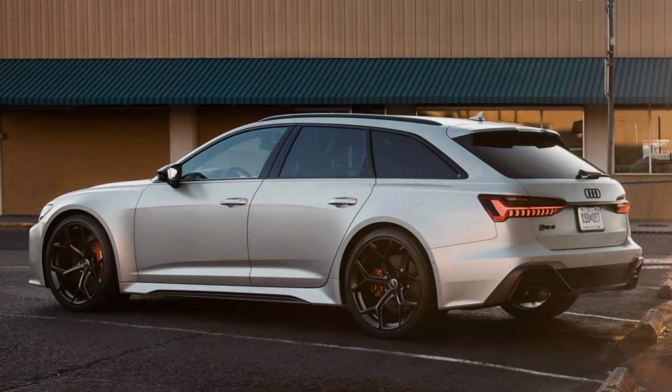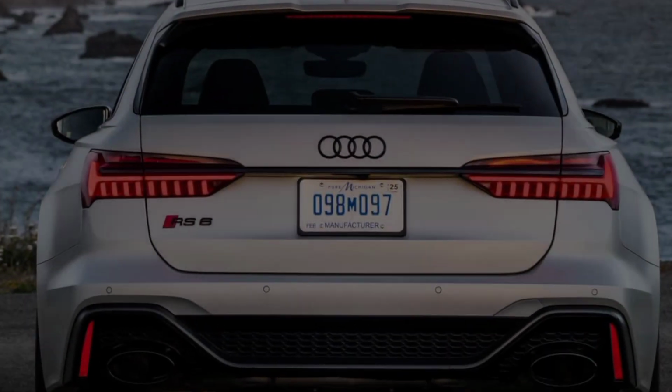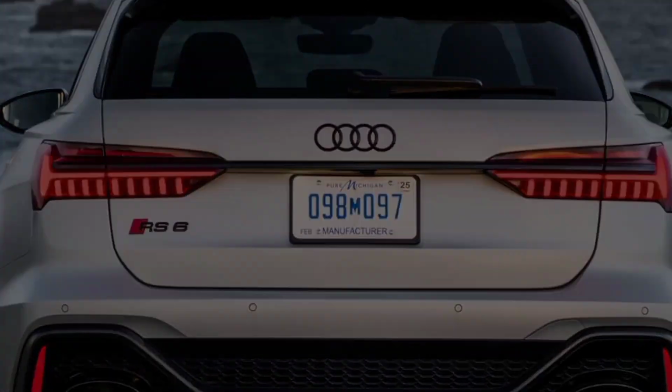Audi RS6 2024 parked in front of a beautiful sunset.